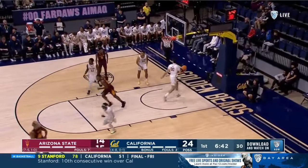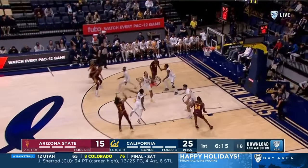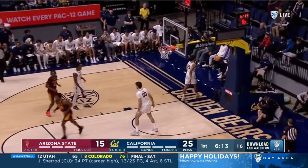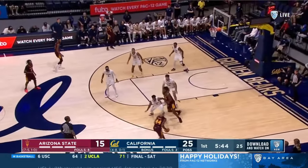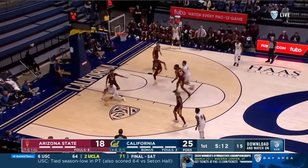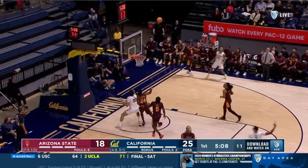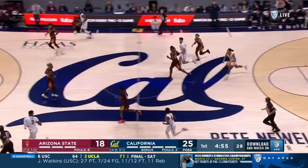A 10-0 run ended by the three. And then points off their average. They got better in a hurry at making free throws. Frankie Collins missed everything at ASU. Good defensive series by Arizona State. Adam Miller on the move for three. Finds an open Jalen Tyson.